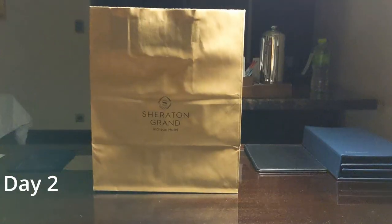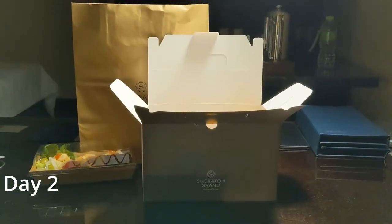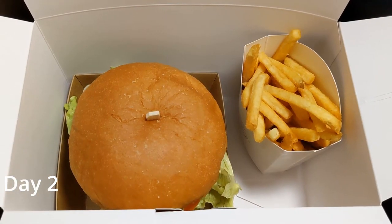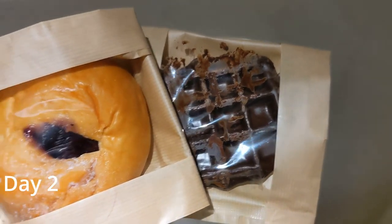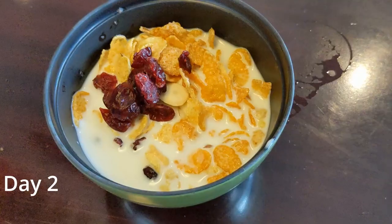Later on, I did get hungry in the random nighttime and ordered a burger right before I needed to be up. Had some more pastries, bun, chocolate covered waffle, didn't really eat all of it. The waffle wasn't that good.